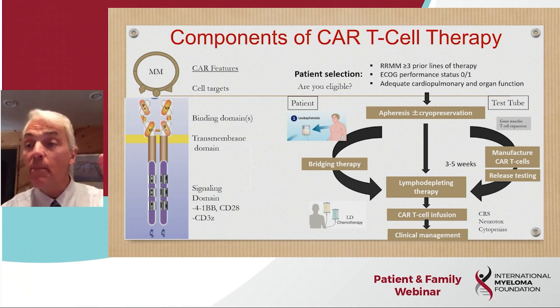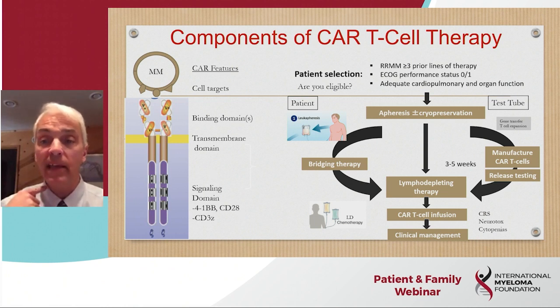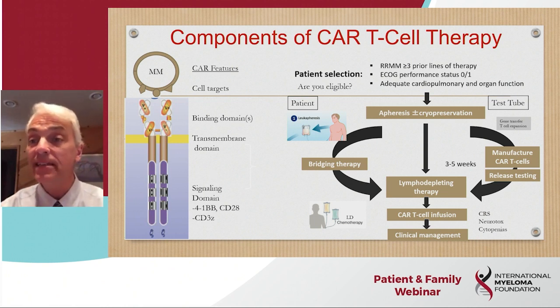So what a patient goes through is a patient puts out their arm. Sometimes if the arm veins aren't so good, we have to do it in a neck vein. You get hooked up to an apheresis machine. There are no other therapies that we have to give ahead of time. It's not like stem cell collection for autologous transplant. You don't have to receive Neupogen or GCSF or anything like that. All you have to do is go there, put your arm out, or we put a catheter in the neck, and we collect the buffy coat or the white blood cells from the blood.